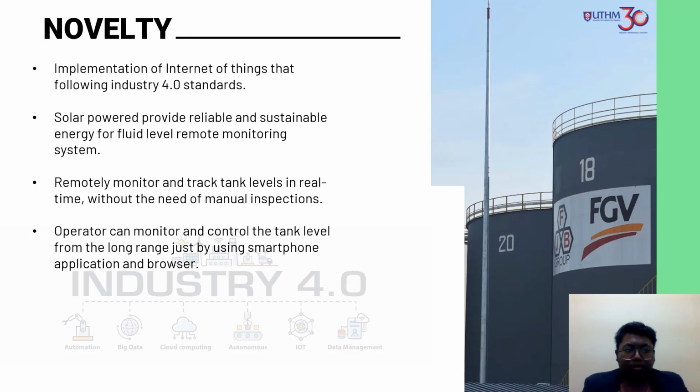Continue to the novelty of the product. For the first is the implementation of Internet of Things following Industry 4.0 standards. The next is solar power provides reliable and sustainable energy for the fluid level remote monitoring system. For the third, we can remotely monitor and track tank level in real time without the need for manual inspection. And for the last, the operator can monitor and control the tank level from a long range just by using an application or smartphone application like Blynk.